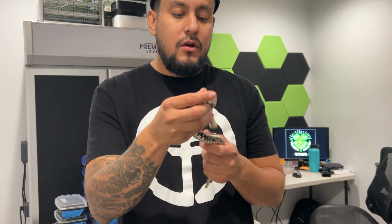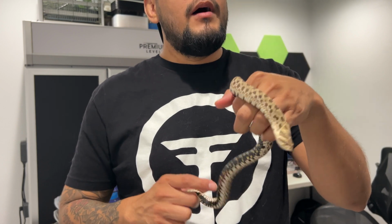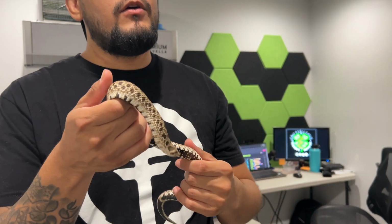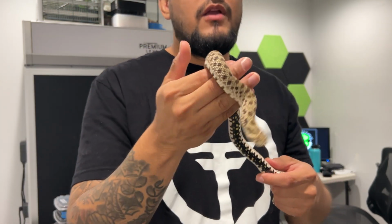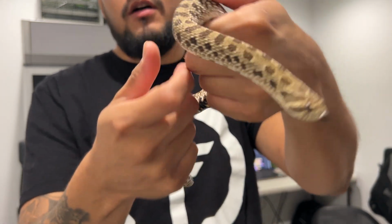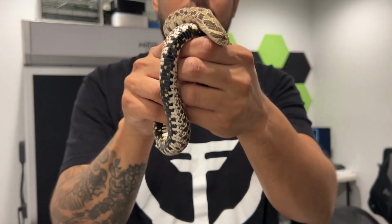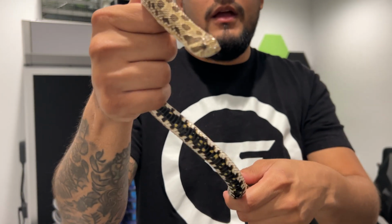So this girl we picked up, we got from Jeff Gale with JMG Reptiles. And we got her earlier this year. It was January, I think. And she is 100% het Swiss chocolate. Once I saw the Swiss chocolate, I said I had to have one. I have to have one.